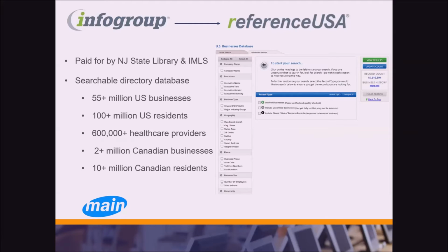So RefUSA. First and foremost, I am required to tell you that this product is paid for by the New Jersey State Library and IMLS. IMLS is the federal level for library museum services. So MAIN is not paying for this. Your municipality is not paying for this. This is coming out of federal and state tax dollars.